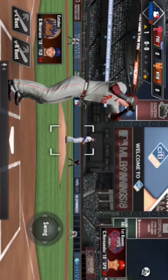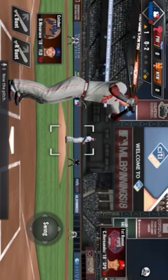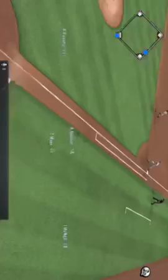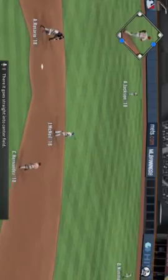Stepping up now is Rhys Hoskins. Swing and a miss. He's ready now. The pitch. And a curveball thrown for a strike. Now the pitch. Pitched out in front, but it is sent soaring into straightaway right. There it goes, straight into center field. And this one is going to drop. Base hit.